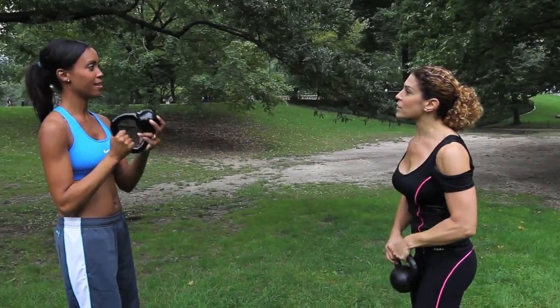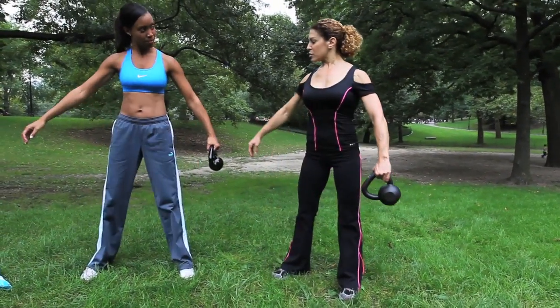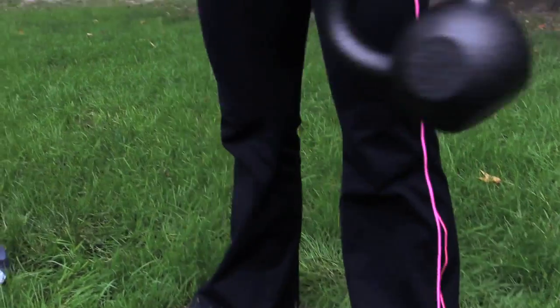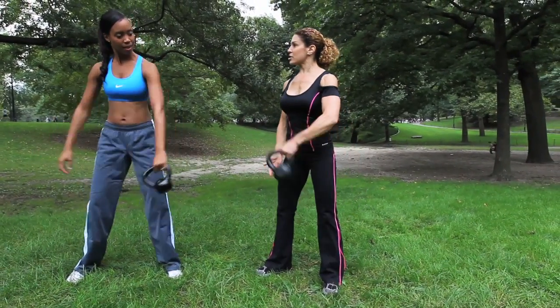I'll show you one more for your legs. Okay. Squat, pass it under your left leg, and stamp. So now, you're squatting and passing this weight, a little bit of coordination. It's like a basketball move. That's right. And again, the abdominals are always engaged to control this bell.